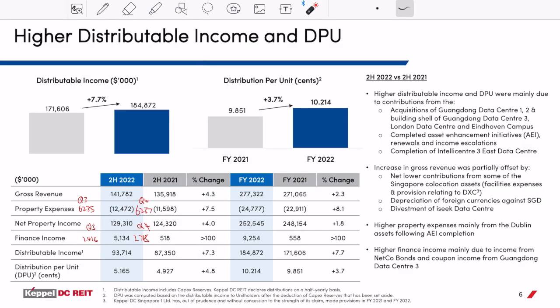Okay, so now let's take a look at their results. They have high distributable income and DPU due to additional assets, improvement of assets, and another extra data center that was purchased. However, what I want to focus on in this balance sheet is not only the revenue, which increased by 4.3%, but also the property expenses, which are slowing down in their rate of increase.